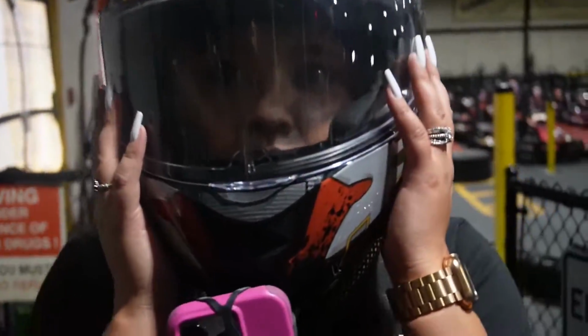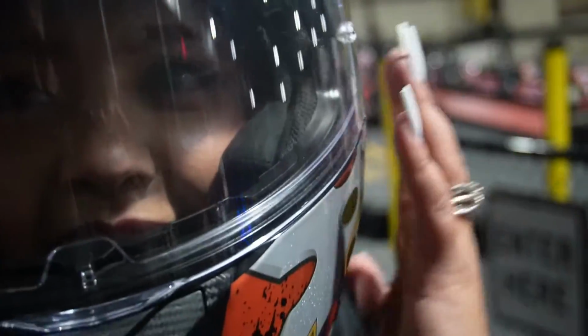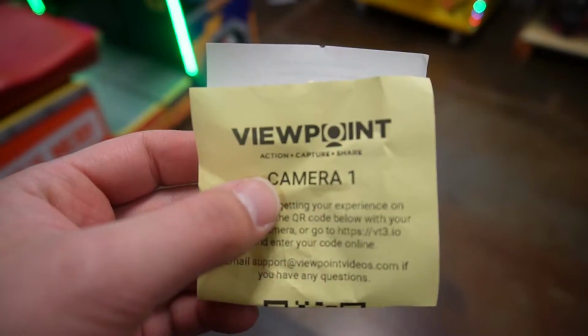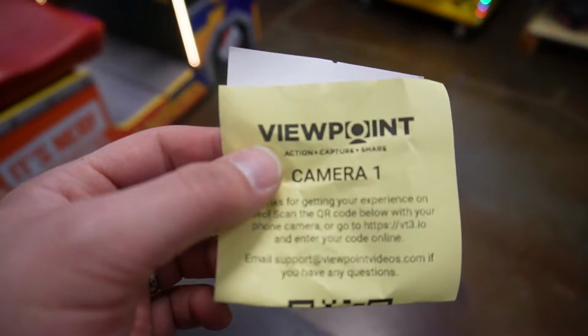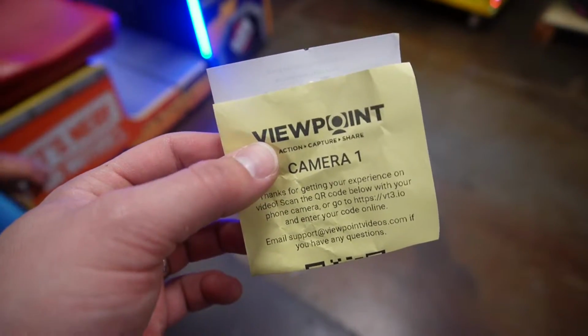So I seen you spin out a couple times, but how was it? Okay, you gotta flip your visor up. Like I mentioned before, if you do pay $10 for the helmet cam, they'll give you a little ticket here with a QR code and you'll be able to download your footage.